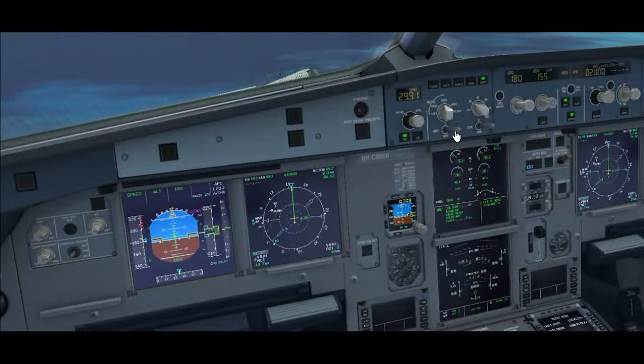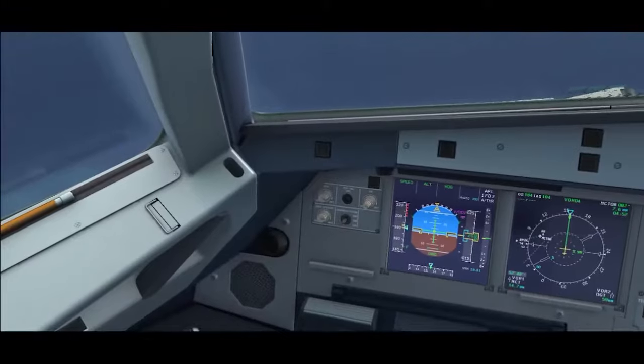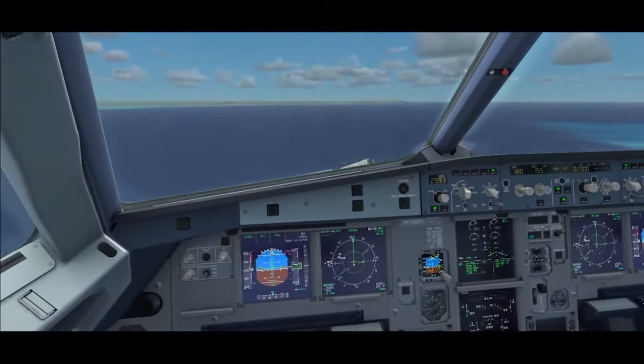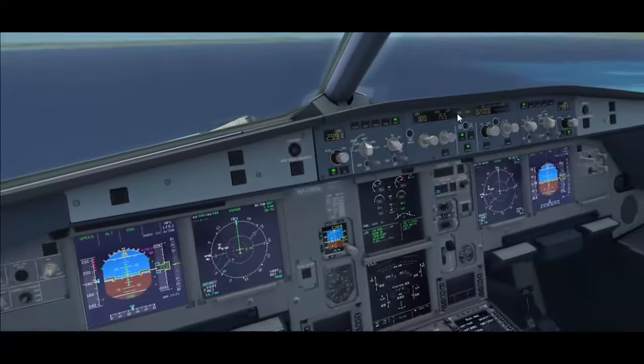So for the approach checklist, briefing confirmed. You talk about that during cruise. Status check. Seat belts are on. Landing lights are on. What else? Baro ref 2991 set. MDA decision height, that's for those who have FMC, 200 feet set. Engine mode selector, I did not change that. That's normal. Approach checklist complete.